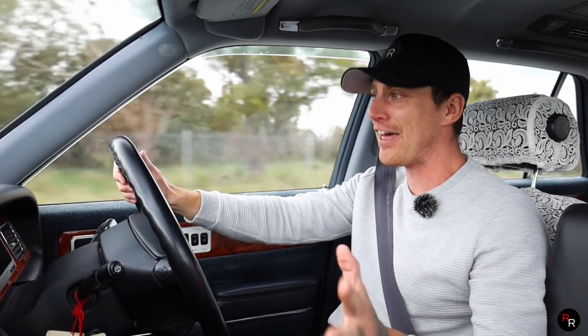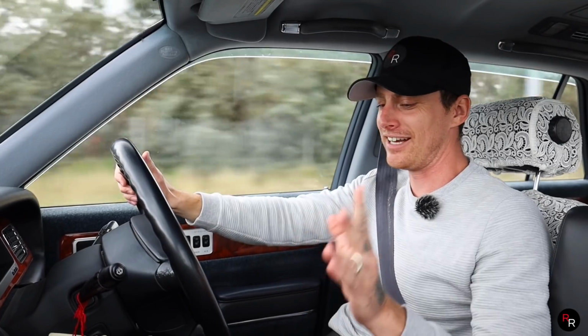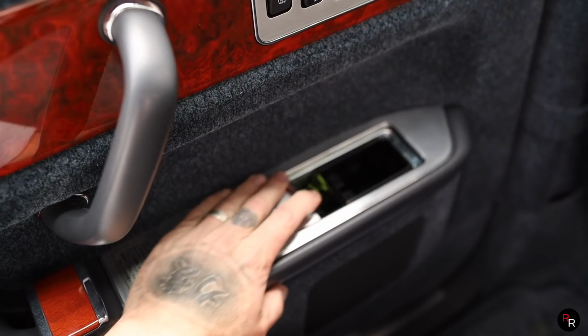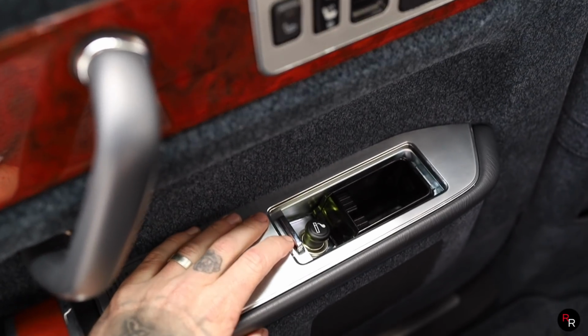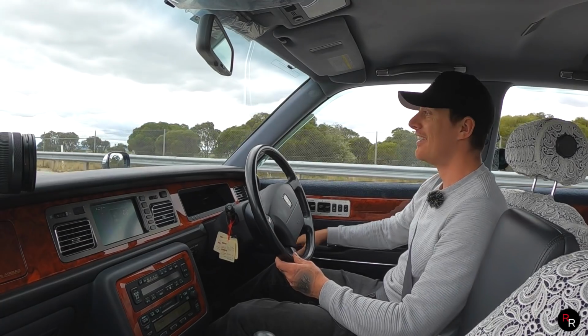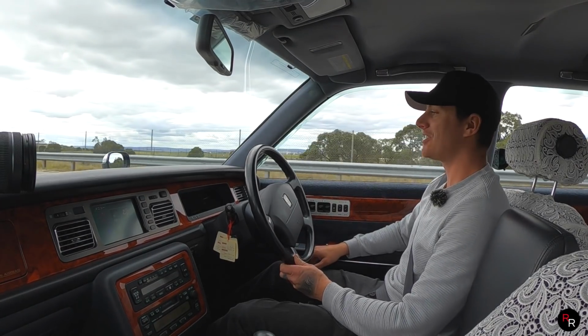I love it. I love that voice. I love that accent. It's so cool. The Japanese do love to smoke. So every door in this vehicle has its own ashtray and its own cigarette lighter. They take their smoking very seriously.